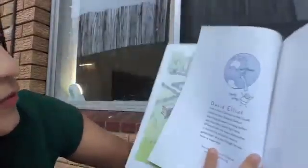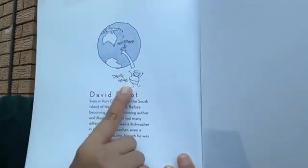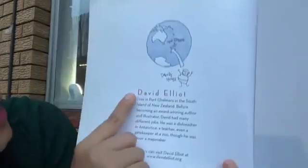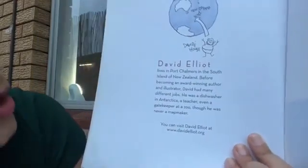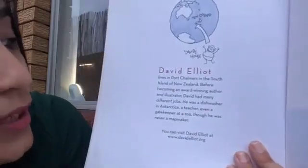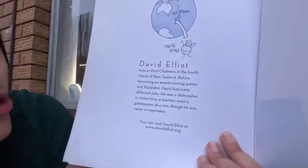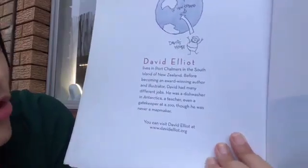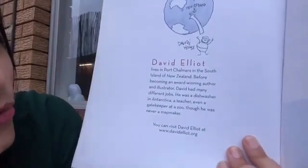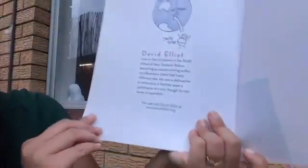This is such a beautiful story, and it's written by David Elliot, and he lives right here. That's Mr. David, and he lives right here. David Elliot lives in Port Chalmers in the South Island of New Zealand. Before becoming an award-winning author and illustrator, David had many different jobs. He was a dishwasher in Antarctica, a teacher, even a gatekeeper at a zoo, though he was never a map maker. So that's amazing, David.